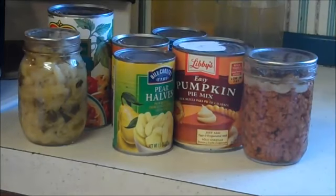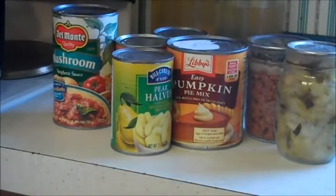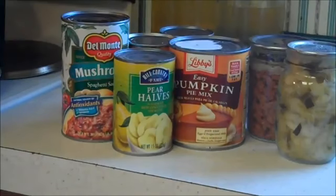I'm going to talk today about foodborne botulism and canned goods, whether they're home canned or store-bought, and about food spoilage. As you know, I recently had green beans spoil on me.